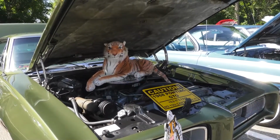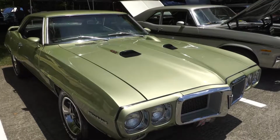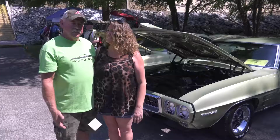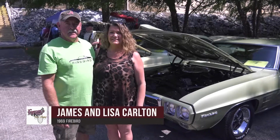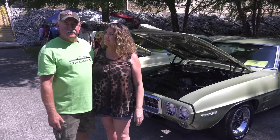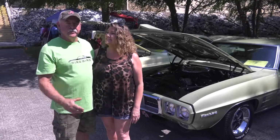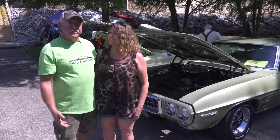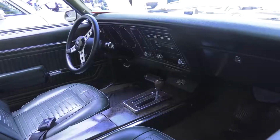Fixing up cars became quality time for the whole family when James and Lisa Carlton worked their magic on their 1969 Firebird. It's actually ours, but it was kind of my choice. I picked it out. My first car was a 70 Le Mans Sport, and I've been a Pontiac fan ever since. And we found this, and it wasn't show quality, so we've got to spend a lot of quality time together getting it that way, including her dad's been a really big help, getting it looking the way it is and running the way it is.